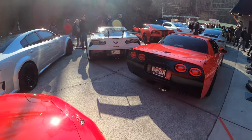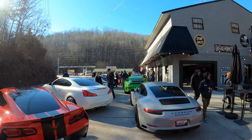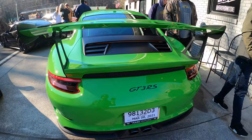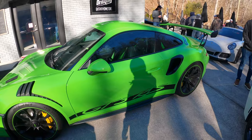We have coffee. Bivens just rolled in, the ZR1. Frank apparently traded his Gallardo, I think he had, for this GT3 RS, which is pretty sick. What up, dude? Full-blown race car.